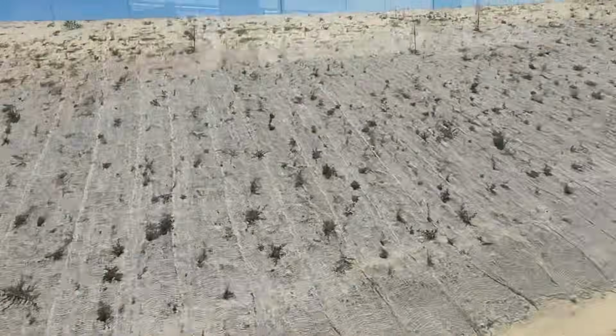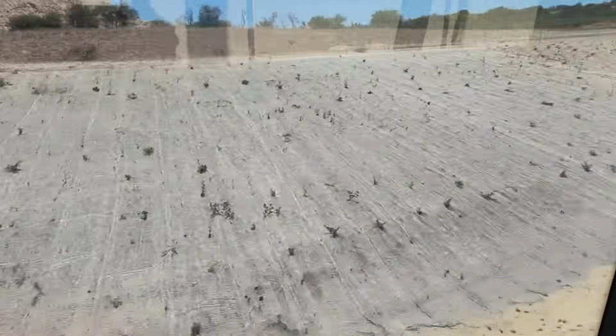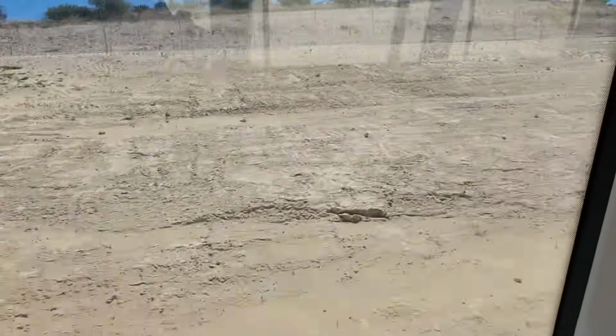Next station, Yanchep, where this service terminates. Nice little journey, this one. I'll be calling this video Coast to Coast because down in Mandurah it's on the coast, and up here in Yanchep it's also on the coast, but just a very long way up north.